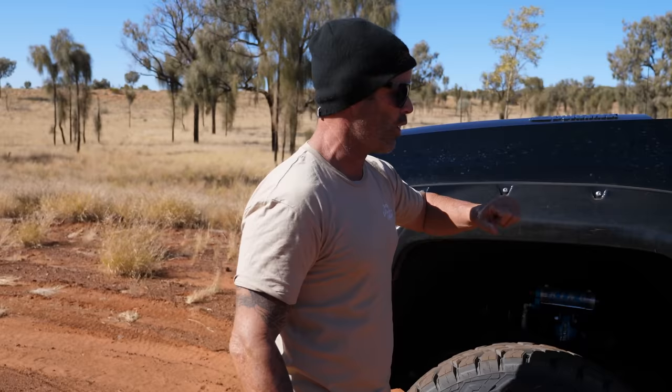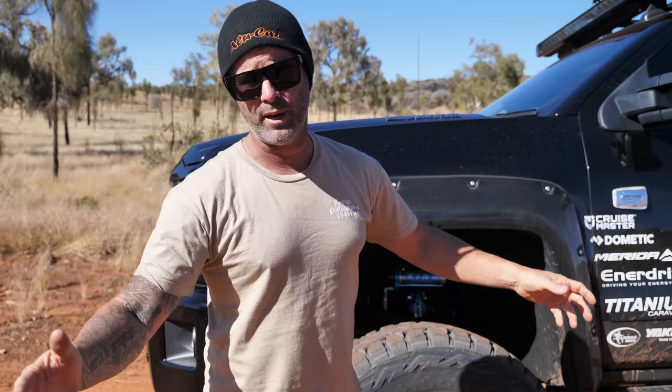So it's all trial and error, but 100% tyres, check your max cold pressures and then check the load rating on your tyres. And then make sure you know the weight of your vehicle, especially your axle loads, because they will change as well from front to back, depending on how you got your truck set up.